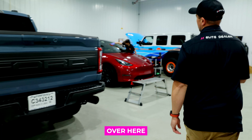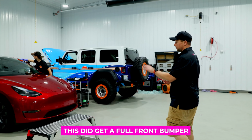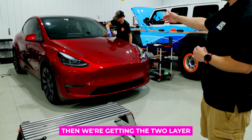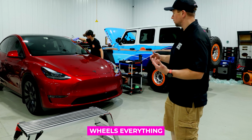Over here, we got Paige working on this Tesla Model Y. This did get a full front bumper with the Cavacha PPF. Then we're getting the 2-layer ion coating on all the same thing, paint, glass, trim, wheels, everything.